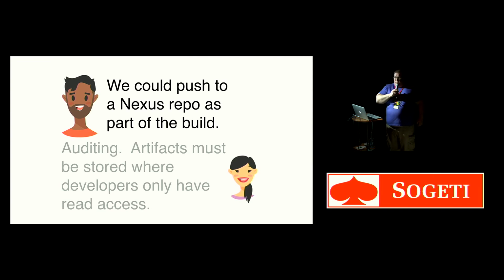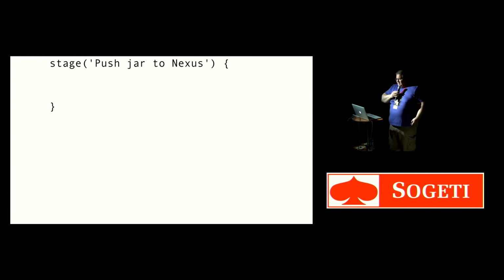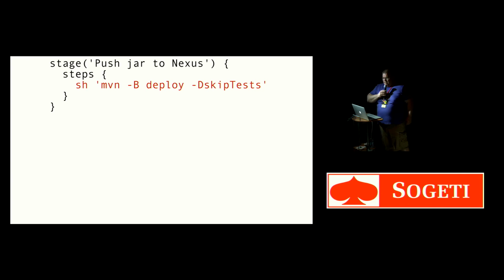One of the easiest ways is just to automatically push this up to Nexus so you have one central repository and use that for deployments later. So we're going to push that to Nexus. And this is super tricky. We'll create a new stage, put our steps, and we're going to say deploy. Maven's built to do this. They built Nexus. They built the repositories. Now, in your POM XML, you'll have to have a little configuration information telling it which repository you're going to and credentials and things like that. But that's all hidden away.